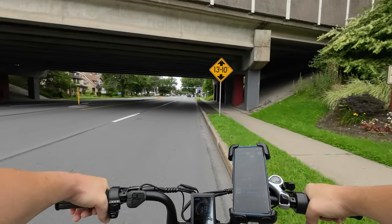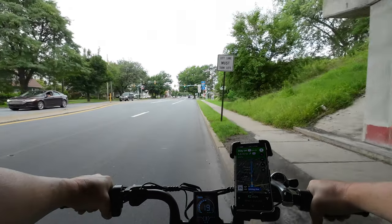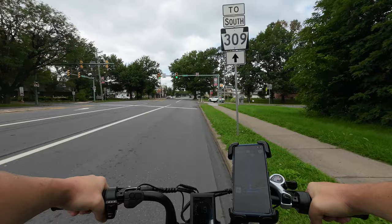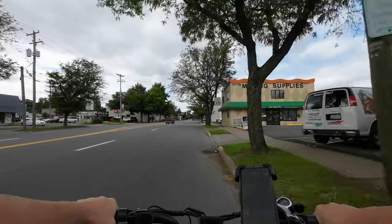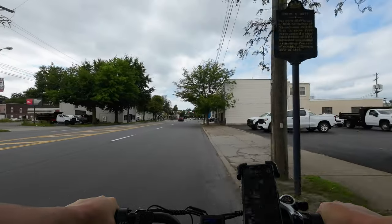Welcome to Kingston, Pennsylvania. Currently passing underneath Route 309. Still on 11 South. I'm gonna try to go as far as the trail, and then I'm gonna make my first pit stop there, stretch the legs, get some water, and then we'll continue on.